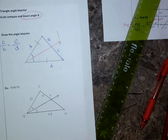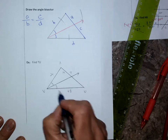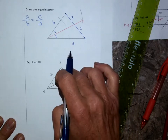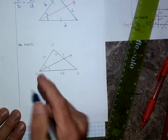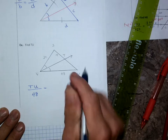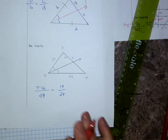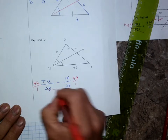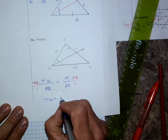Okay, so if I know that, then let's take a look at example 3. Here example 3, we do have an angle bisector. If this angle is equal to this angle, and I want to find TU, I'll set up the same thing. I'll go 14 goes to 24 as TU goes to 48. I like to write what I don't know first, makes it easier to solve. So TU over 48 is equal to 14 over 24. And then the easiest way to solve for this is multiply both sides by 48. That's going to be 2 times 14 is 28, and TU should be 28.